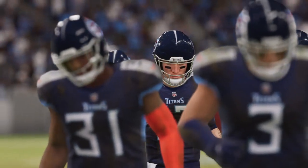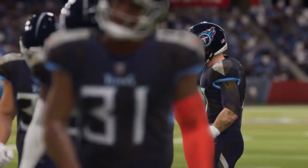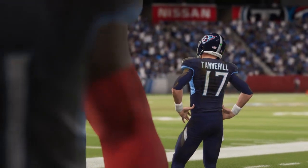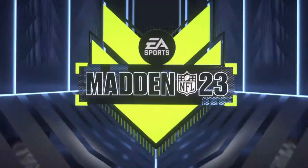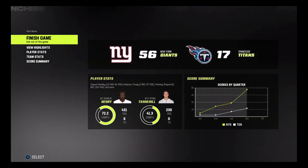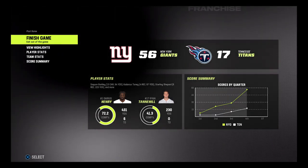So for the Giants, it's a fantastic start as they roll to a blowout victory here in the season opener. And they'll return home next week to take on the Carolina Panthers. Meanwhile, for the Titans, they obviously fall to 0-1 with the defeat. And they'll try to get back on track next week as they head up to Orchard Park to take on the Buffalo Bills.